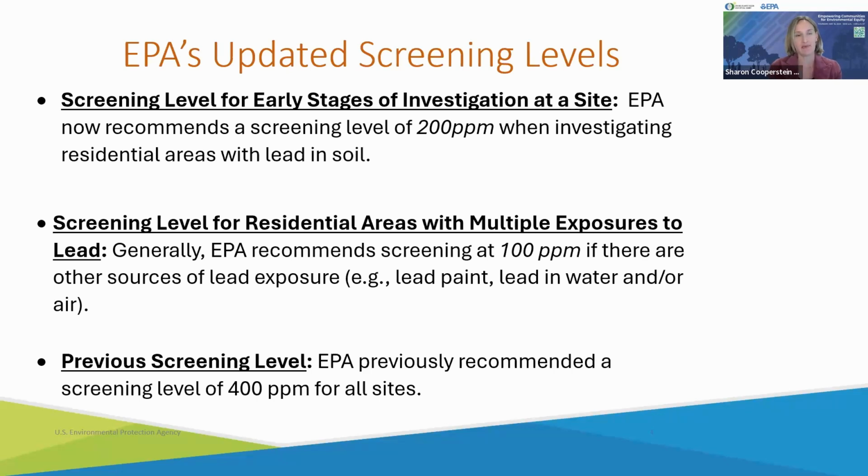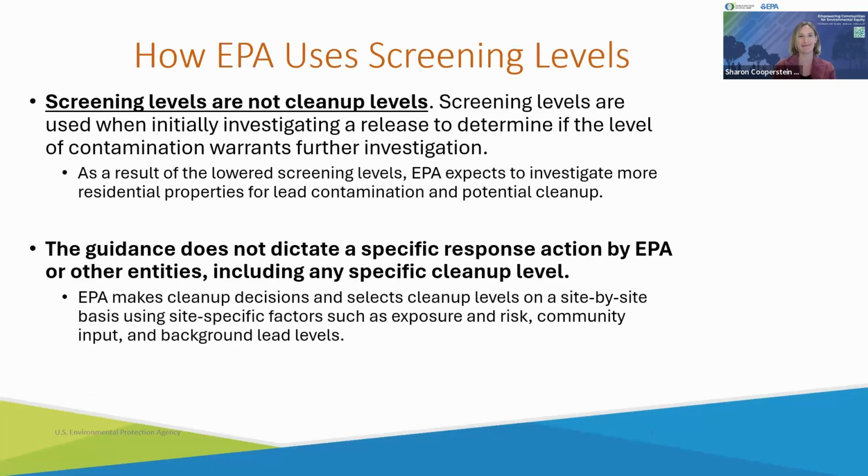The updated guidance establishes screening levels for the early stages of investigations at a Superfund site. EPA now recommends a screening level of 200 parts per million when investigating residential areas with lead in soil. Additionally, the guidance recommends a screening level for residential areas with multiple exposure sources of lead. For areas where there are other sources of lead exposure, like lead paint, lead in water, or lead in the ambient air, EPA recommends screening at 100 parts per million. Both of these levels are significant reductions from our previous recommended screening level of 400 parts per million. Next slide, please, Melissa.